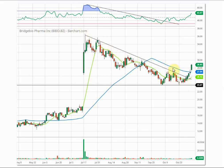It broke the downtrend line that it's been touching several times since that high. It broke that on Tuesday, Wednesday, Thursday, Friday. So we've got several days of nice green candles, which is what you want to see. So it broke the downtrend.